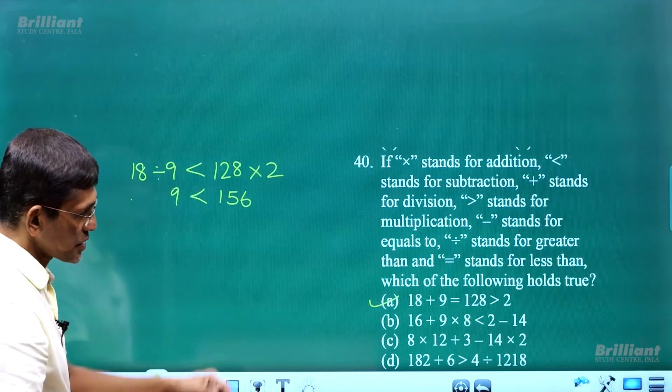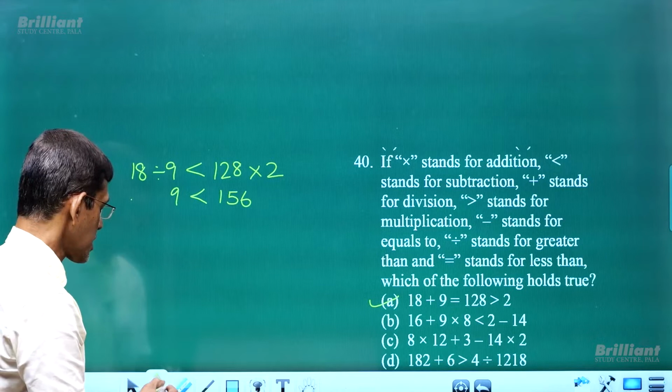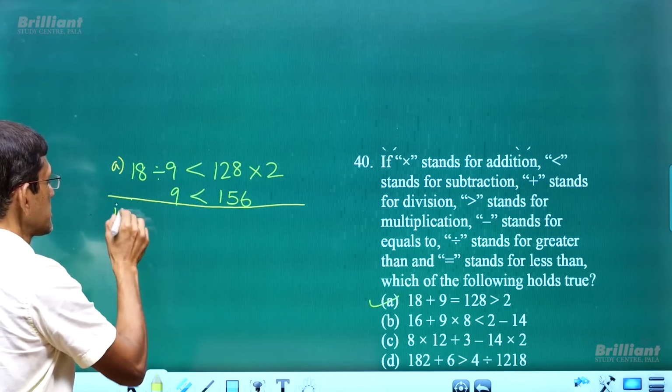However, if you want to check it just for the practice purpose, we may take the other expressions as well. So let's try the other expressions. This is A. We will try B.